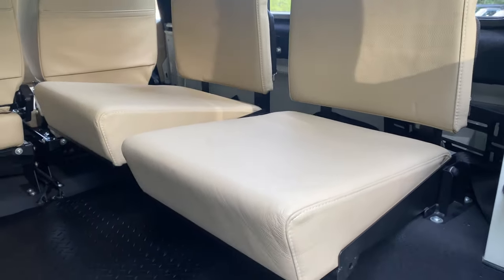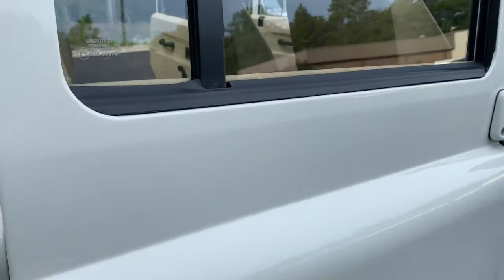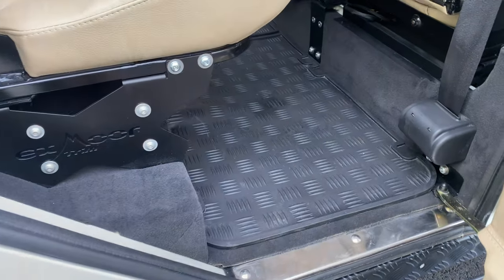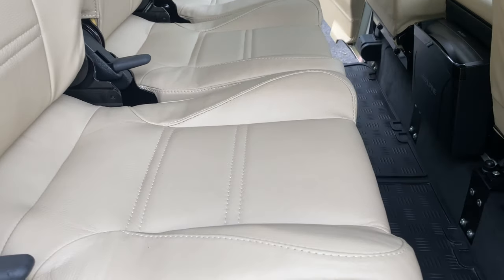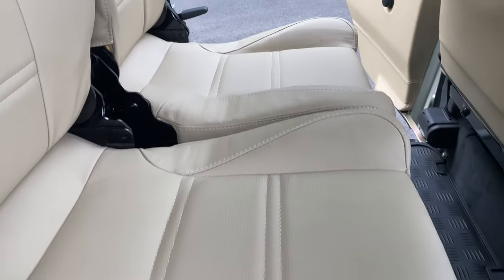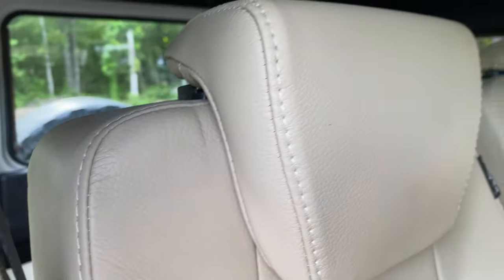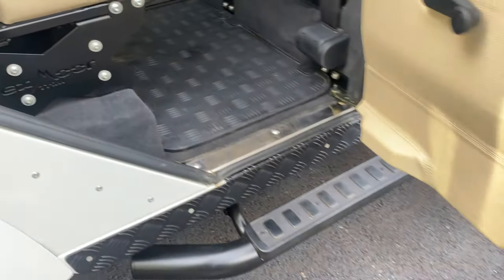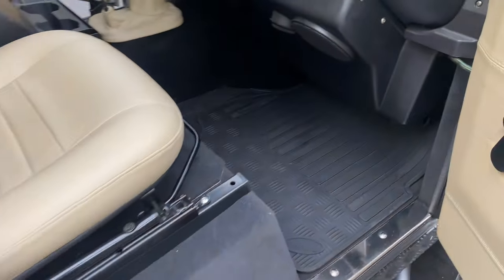All these seats in the back do have seat belts as well. Carpets. Perfect. Everything's like new. And when those doors are open, I mean, they're open. They're not falling back down or closing, excuse me. As you see, there's a nice bolster on these seats as well. Beautiful stitching, a lot of attention to detail. These headrests do go up and down. When those doors shut, they're very firm and sturdy. You hear the door lock into place right there.